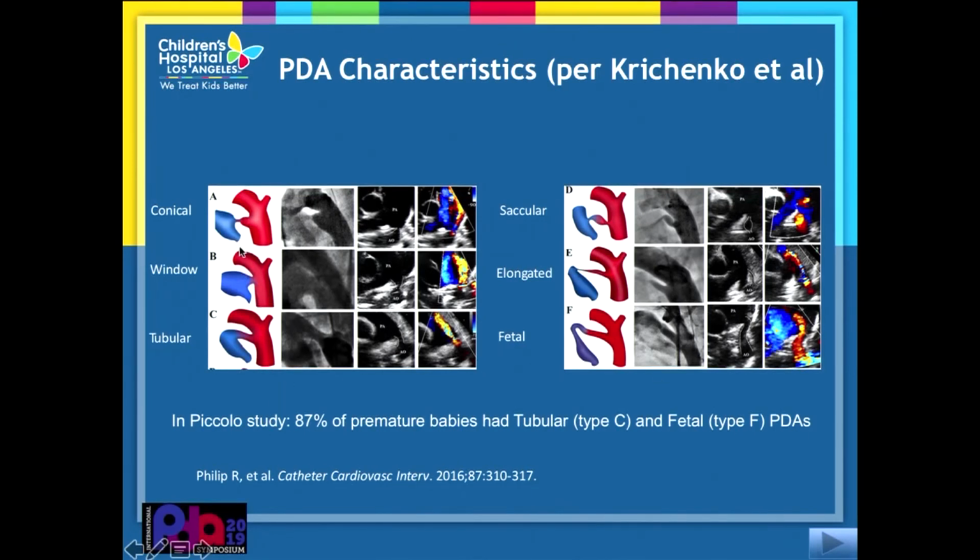We also have to remember that there's difference in terms of the anatomy of the ductus. Sometimes it looks kind of conical like this. Sometimes it has more of an elongated appearance, and the ones we usually see are the fetal ones, either type F or type C. That was seen in the Piccolo study too. So trying to characterize much more precisely the size of the duct and the length of the duct is very important for the interventionalists, particularly if they're not going to do this in the cath lab. In fact, Evan Zahn at Cedars was doing a lot of these patients by the bedside with just a portable fluoro. So he needed echo there to really help him deliver the device. So I think that's really important.